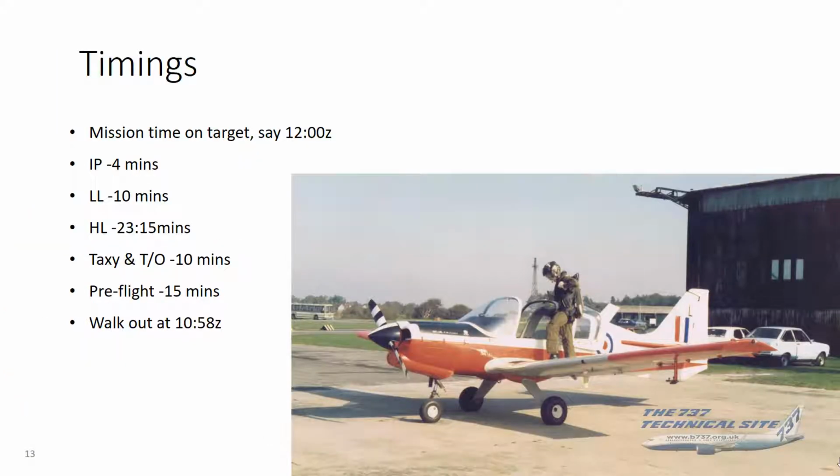So, more on timings. That's me getting into the Bulldog, by the way. So, let's say we're given a mission time on target of, say, 12Z. You work back from there.